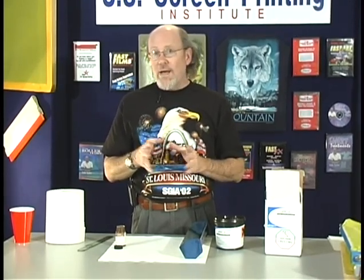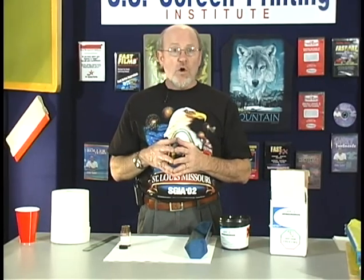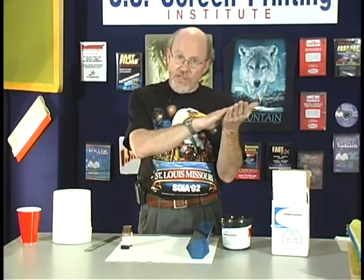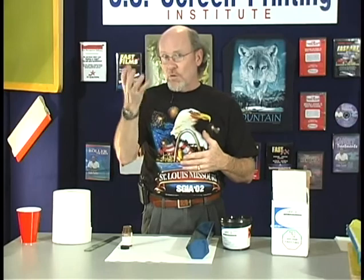We need to now coat the screen with what's called a photo emulsion. Now we have two types of stencils in this business. One is a photo emulsion, and one is commonly called direct film or capillary film. Capillary film is where a piece of clear acetate is coated with a light-sensitive liquid, and then it's stuck onto the screen, and then you dry it, peel off the clear carrier, expose the screen, wash the image out, go to press and print it.